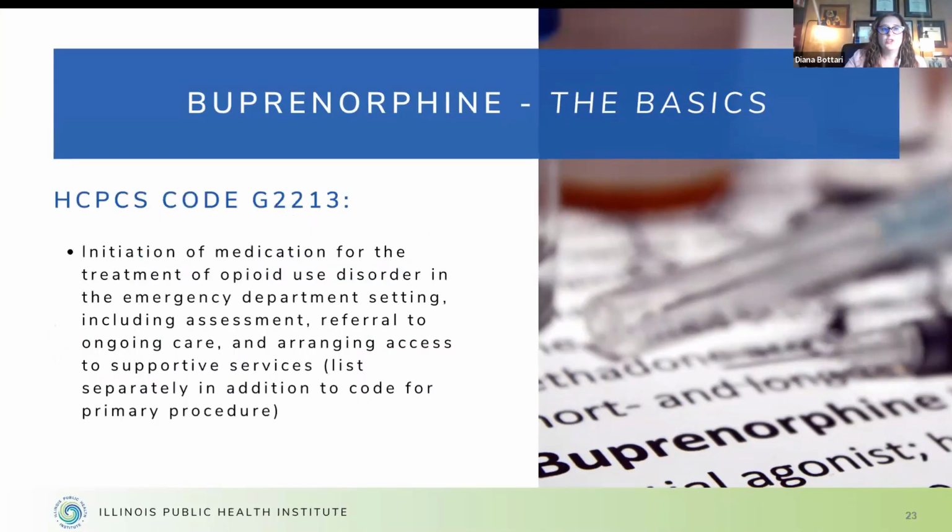Now, if we look here, we're going to talk more about this in the next webinar, but there is a code that is out that gets a higher payout. Usually in the ER, you don't get add-on codes, right? So not only is it the right thing to do, but it is the thing that will get the hospital and the clinicians that are doing this paid.